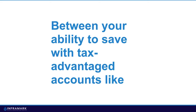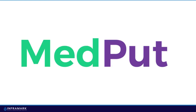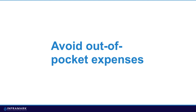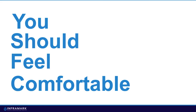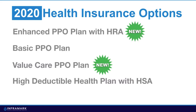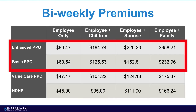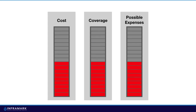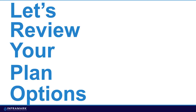Between your ability to save with tax-advantaged accounts like the FSA or the HSA, borrow with healthcare financing from MedPut, insure yourself against the unexpected with critical illness and accident insurance, and avoid or reduce out-of-pocket expenses with services like Teladoc, Health Advocate, and Livongo, you should feel comfortable with whatever health insurance plan you choose. Just remember that the plans that limit your out-of-pocket spending up front will cost you more in premiums, and the plans with cheaper premiums will require you to pay more out of your own pocket when it comes time to use healthcare services. Let's take a moment to review your plan options.